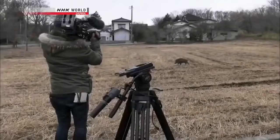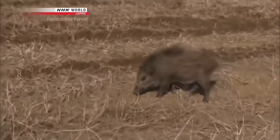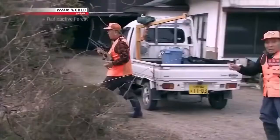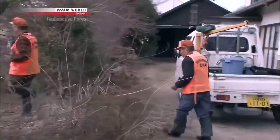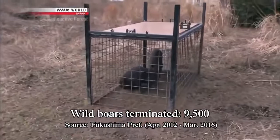This boar is about 1 year old. The cameraman tries to scare it away, but it's already completely unafraid of people. Local hunters regularly go out in the evacuation zone. Since the nuclear accident, they've terminated about 9,500 wild boars. But there are no signs that the numbers of wild boars are decreasing.